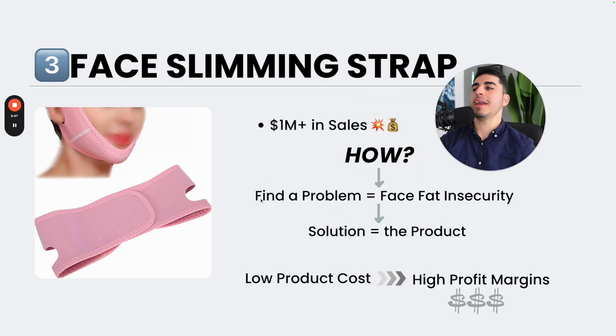How? It really had a problem solving factor. This is a product that people are very insecure about, face fat, and this offers a solution. By wearing this product, it will basically give you a better jawline, better looking face, right? And that is why this product did so well. And of course, it had a very low product cost, which allowed us to have high profit margins and allowed us to scale really rapidly.